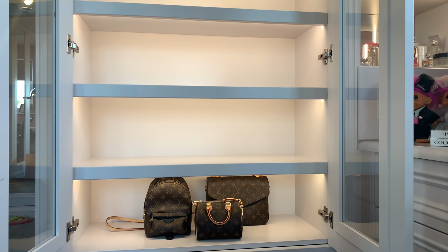But I just store it, as you can see, I put the straps out flat along the back behind whatever bag is beside it, just to keep them straight so you don't get the kink and not waste too much space on the shelves just trying to facilitate those straps.